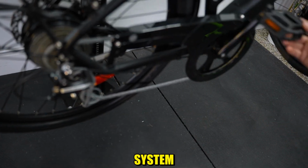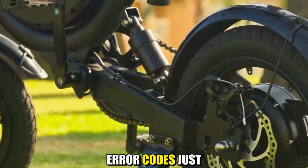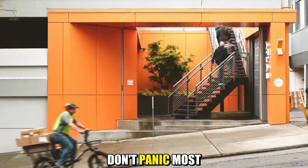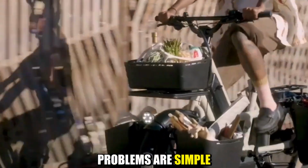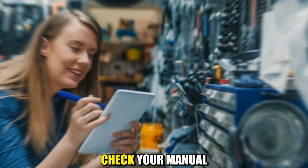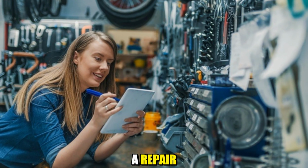Here's something crucial about the electrical system. These bikes have error codes just like cars. If your display starts showing weird symbols, don't panic. Most problems are simple: loose connection, dirty sensor, or a setting that got changed accidentally. Check your manual before paying for a repair.